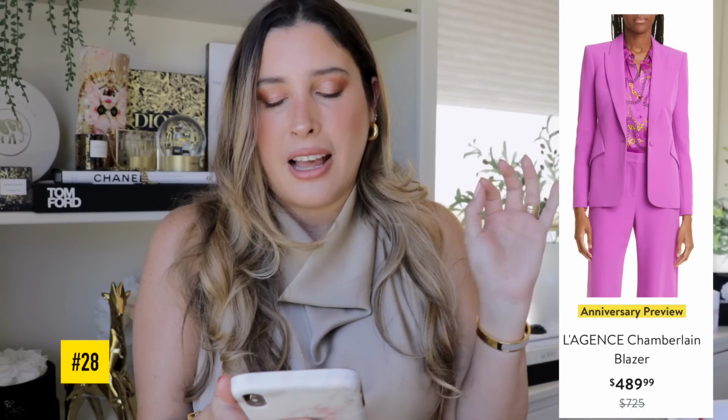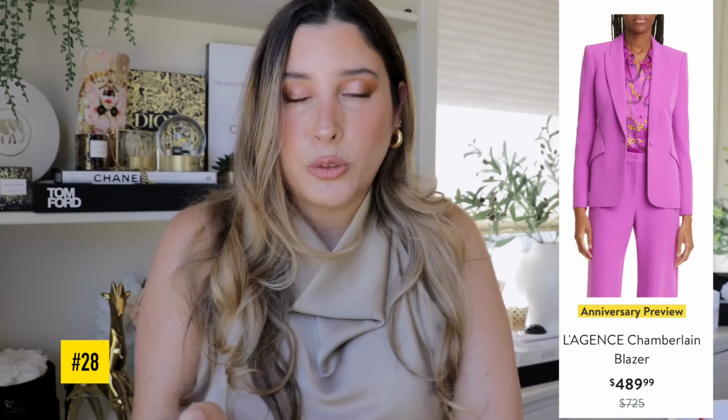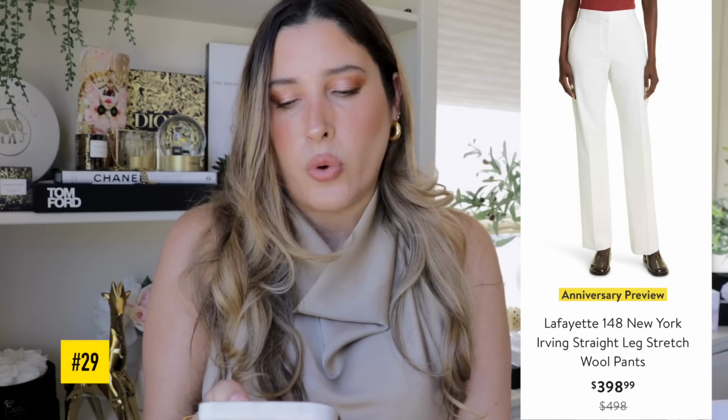Clothing. Okay, so we have here this gorgeous blazer from Legends. This shade in particular is just so stunning, and I love the cut, and also the cut of the pockets. It just looks fabulous. Instead of $725, it will be on sale for $489.99.